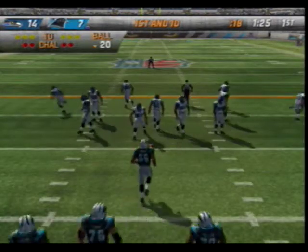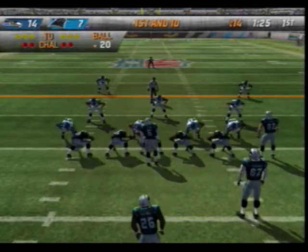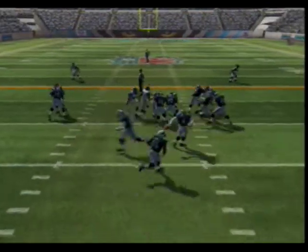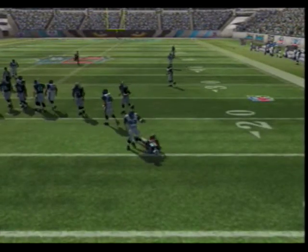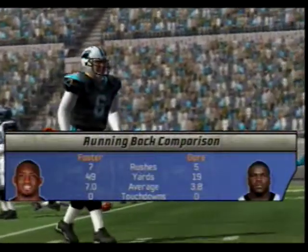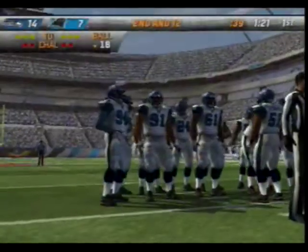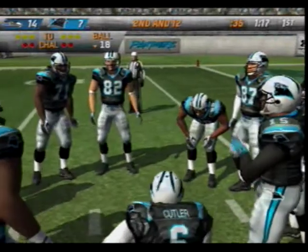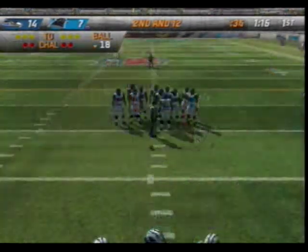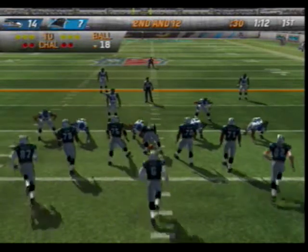First and 10. Misdirection. Washington stops the play in the backfield. Now let's have a look at what our runners have done up to this point. Second and 12. Ball on the 18-yard line.